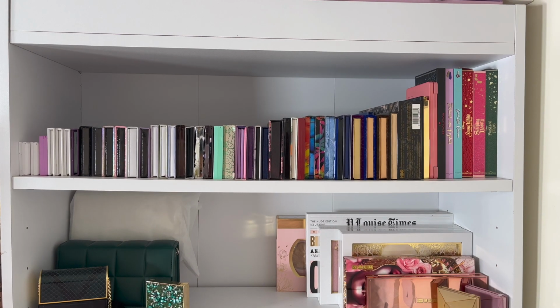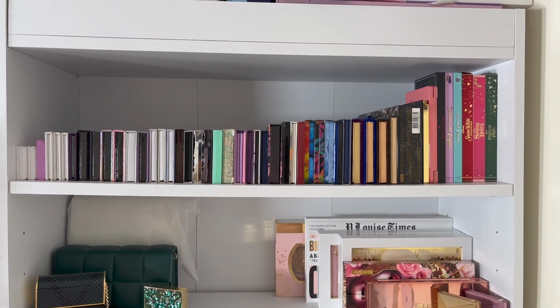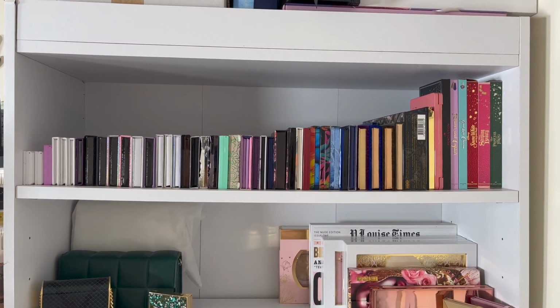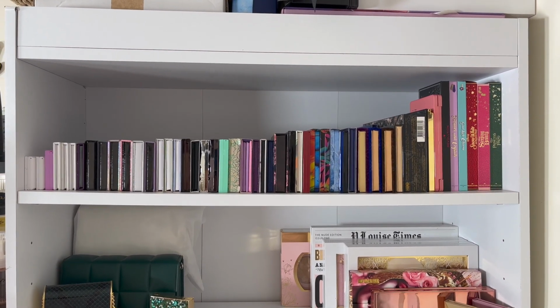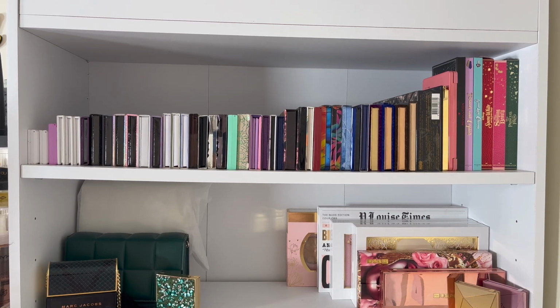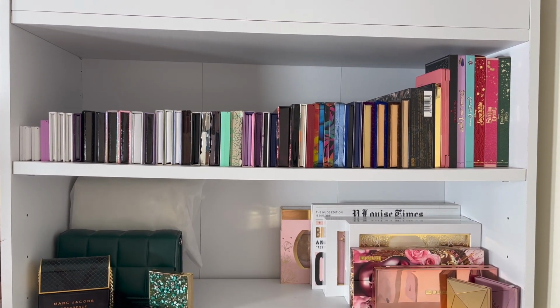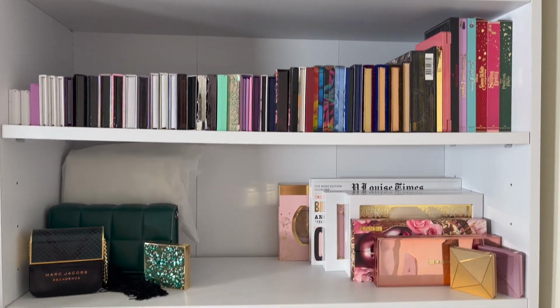So yeah, let's dive into sorting this out. Oh, that took a hot minute. So this is my collection and this is the top. So the way I've arranged it now, apologies if my camera's shaking, I'm holding it. The top layer has my colorful eyeshadow palettes, but not the overly bright colorful eyeshadow palettes. Okay, so not the rainbow colors, but the more colorful eyeshadow palettes.